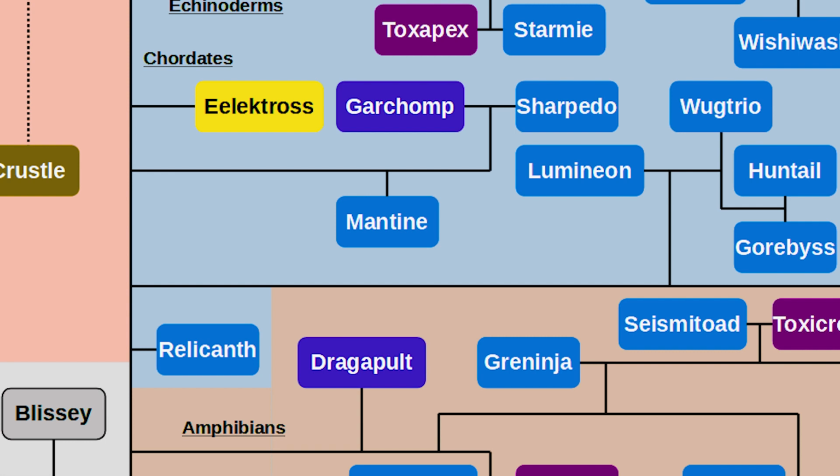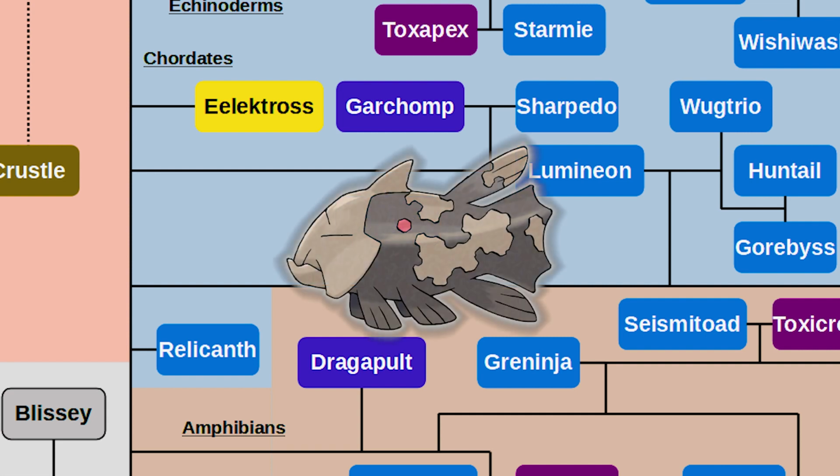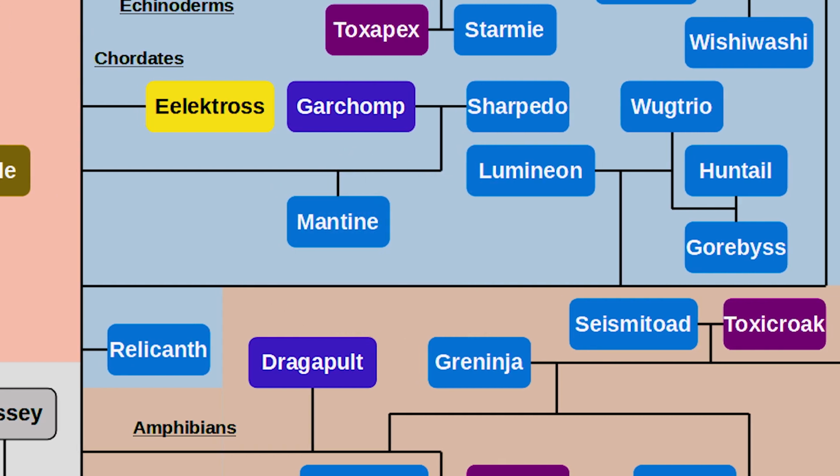After this, we move on to the actual bony fish with real skeletons. This can be divided into two groups, ray-finned fish, which includes most of the traditional fish that you would think of, and lobe-finned fish, which only includes Relicanth and will lead on to most land-based vertebrates. Relicanth itself is a coelacanth, and as it's the first and only Pokemon in this group, you can think of it as the precursor to every other land and air-based Pokemon that we have yet to cover.